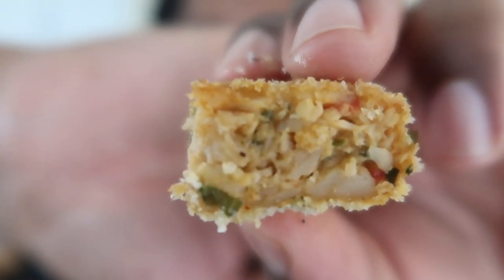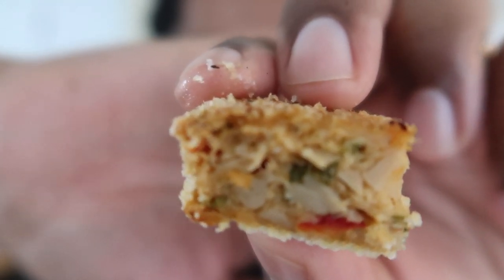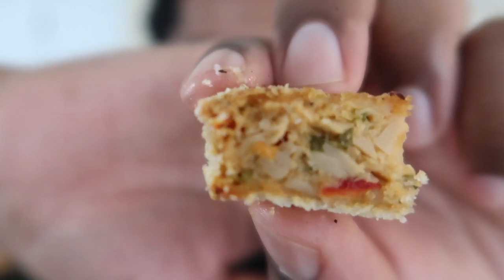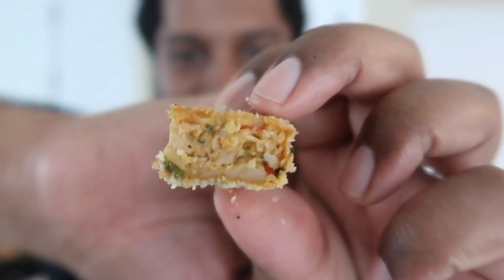All right, so next up we have Good Catch, and I'm going to try the crab cake because I didn't make anything out of those, so we're just going to have it by itself. So this is what it looks like on the inside. Hey, you got that beauty vlogger hand. But as you can see, there's a lot of veggies and seasonings in there. Smells good. Smells kind of crabby.